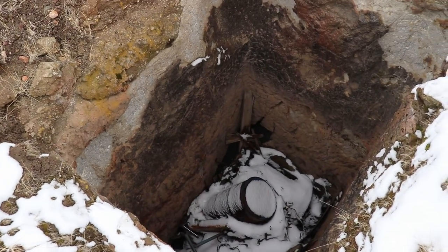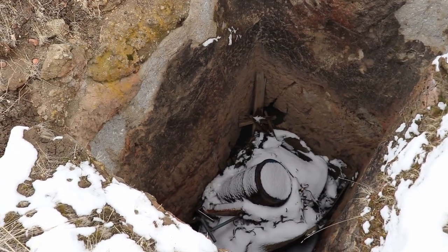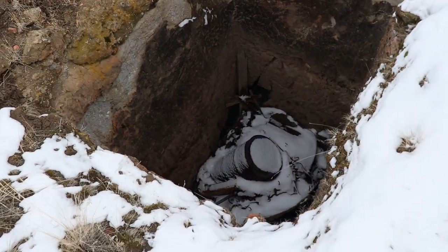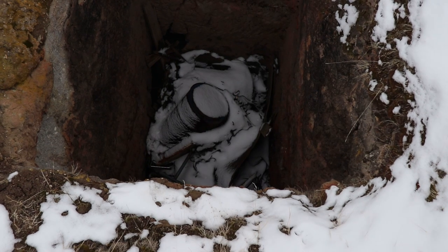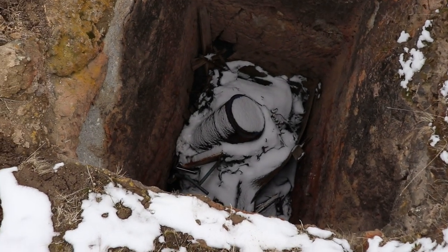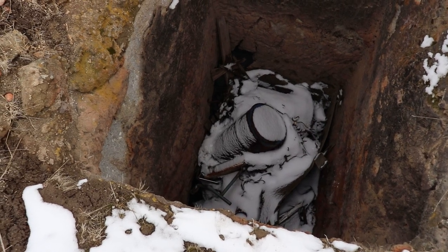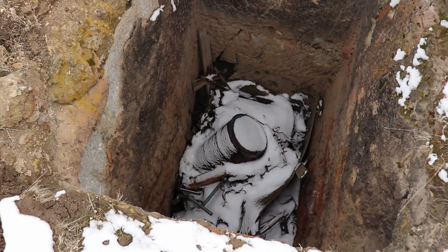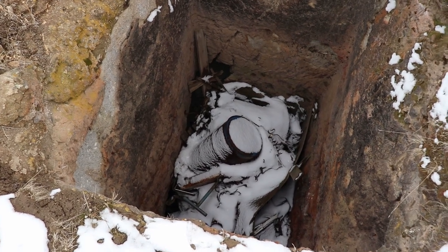I'd say that goes down 30, maybe 40 feet. Got a lot of garbage down in there. Definitely wouldn't have wanted to fall down in there. It'd be extremely hard to climb out. You can see an opening over there on the left side that goes down past all that garbage, so definitely wouldn't want to go dinking around down in there.